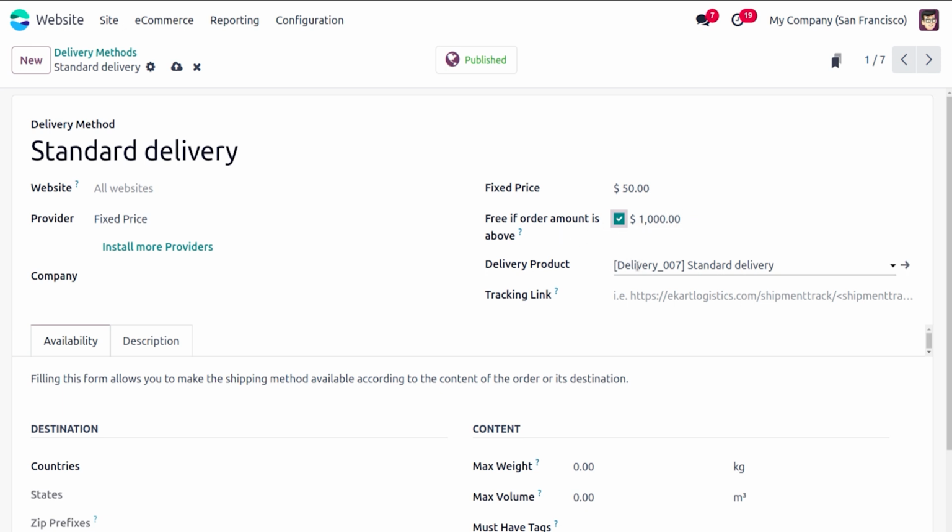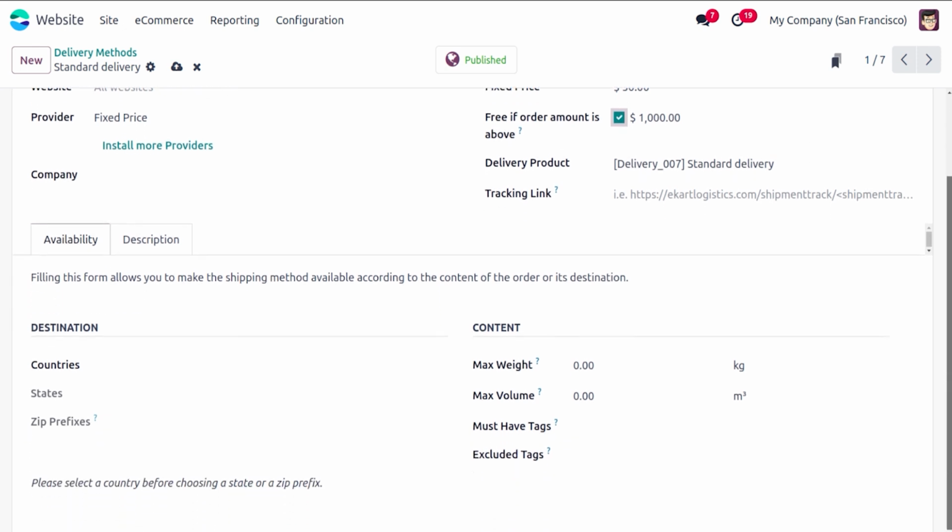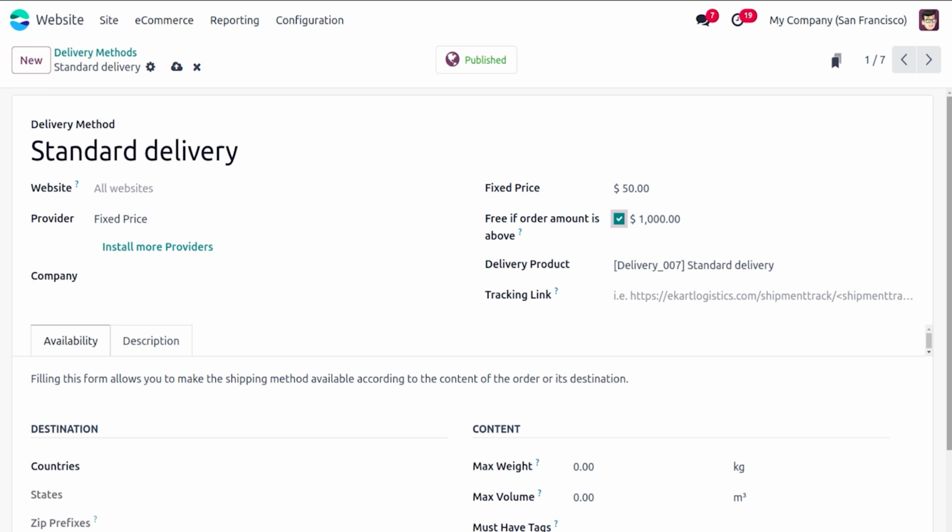Here we can see the delivery product is standard delivery, and let's check some other settings. We can configure destination. We can restrict this shipping method for specific countries by using these countries, states, and zip fields. Then here we have the contents, which means Odoo 18 introduced some interesting features in shipping methods, like we can choose the must have tags, excluded tags, maximum weight, maximum volume, etc. So this is a standard delivery.